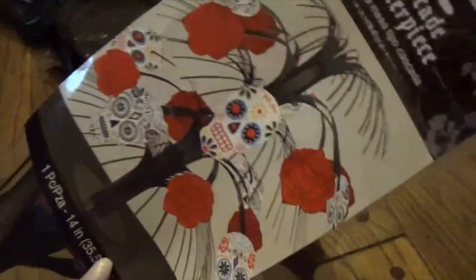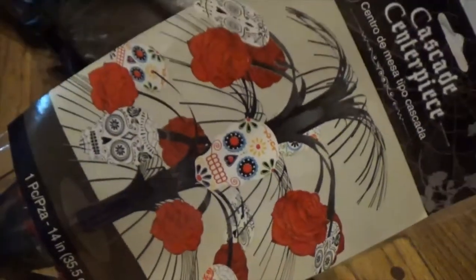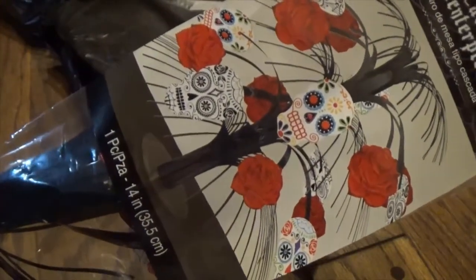So this is the first thing I got. Isn't this pretty? I thought that would be really, really cool to sit somewhere in the house. I will find a place for it.